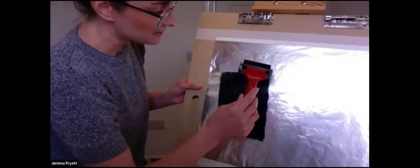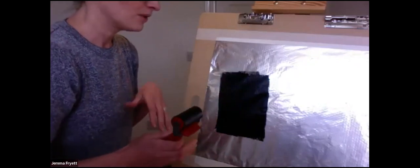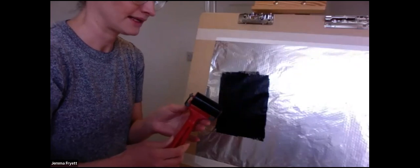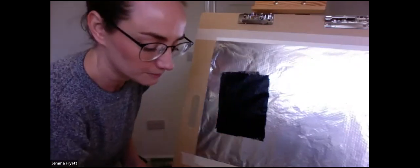I'm not sure how much experience you've got with monoprinting, but with your normal monoprinting, you roll it out very thinly, but for reverse printing, it is best to keep it quite thick. Now, when you're putting your rollers down, this is what this edge is for, so this is where you're going to rest your roller.